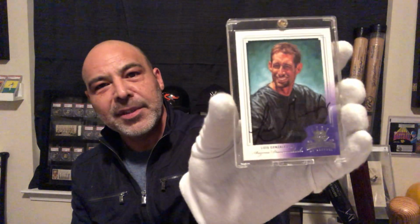Another Ramirez. Zach Greinke. This is an autographed Diamond Kings, Luis Gonzalez. I told you my wife signed him with GNC, so I got all kind of stuff signed by him. Mario Wills, pretty neat card.